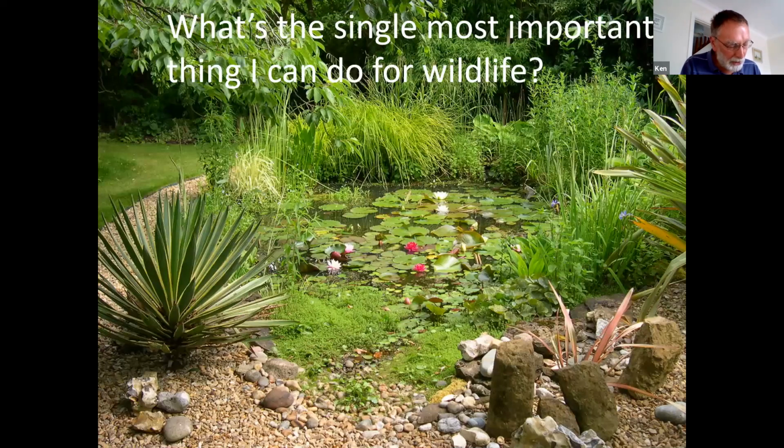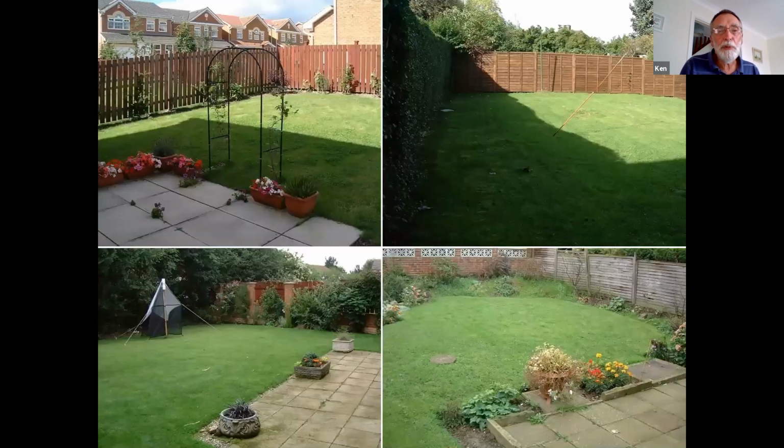My final big question, what's the best thing I can do for wildlife? The single best thing? Many would say, have a pond. Certainly very good, I would agree with that, but not my personal pick. The clue to my personal pick is 4 of our Sheffield BUGS gardens here, which were not the best for garden wildlife. And if you look at them, maybe you can see why.